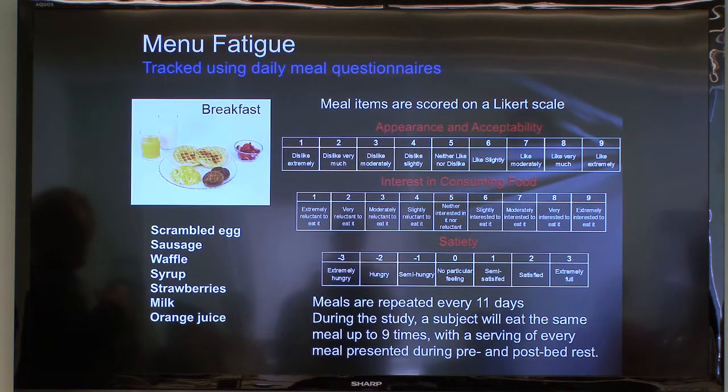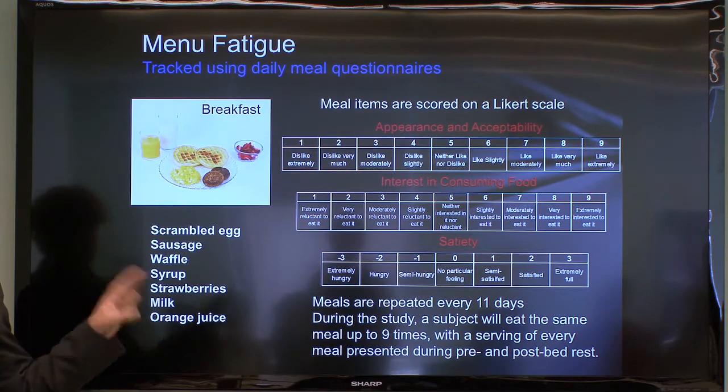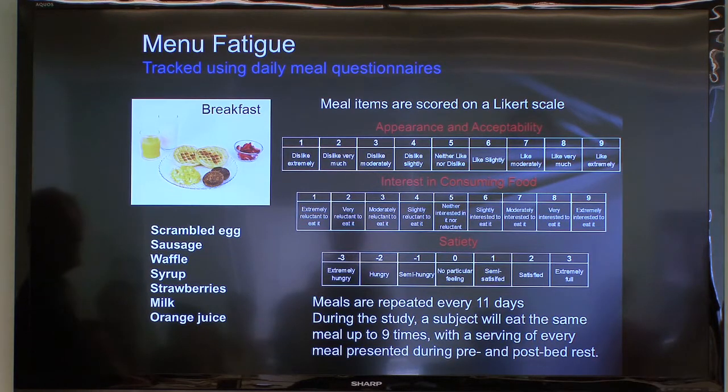And because they were getting every 11 days, they got the same meal served to them probably about 9 times during the study. So it's a great data set for us because we can track that. They got it at least once before they went head down, and once when they came head up, and then throughout the study, every 11 days.